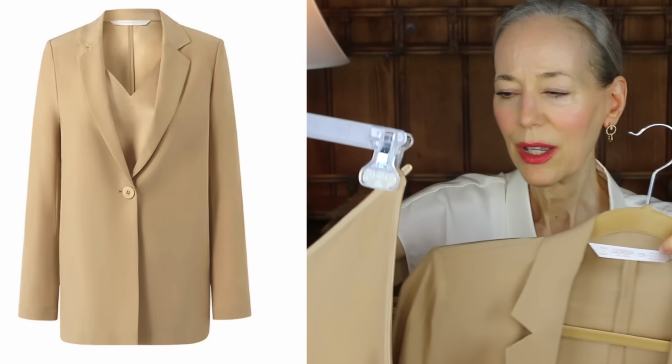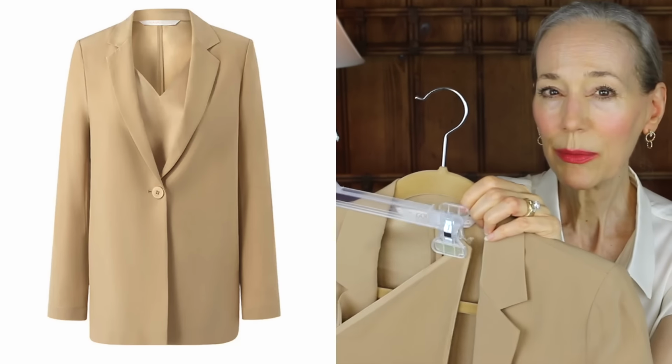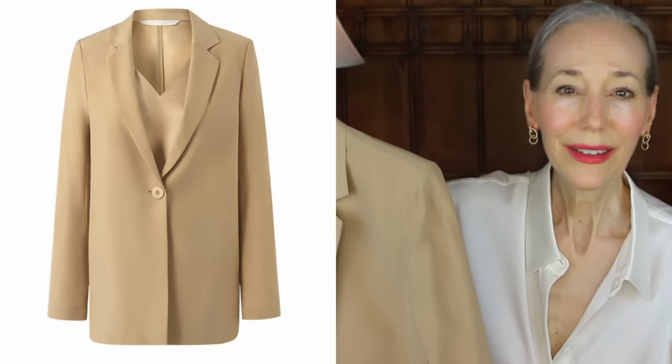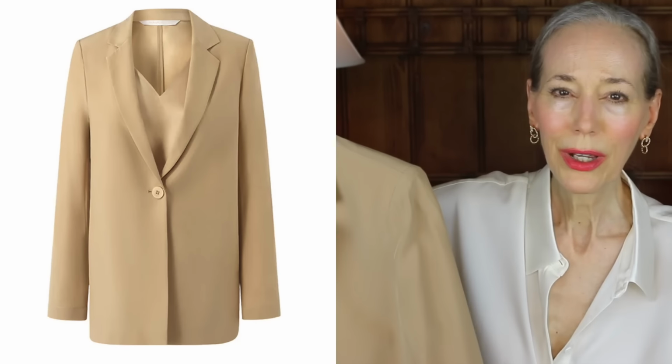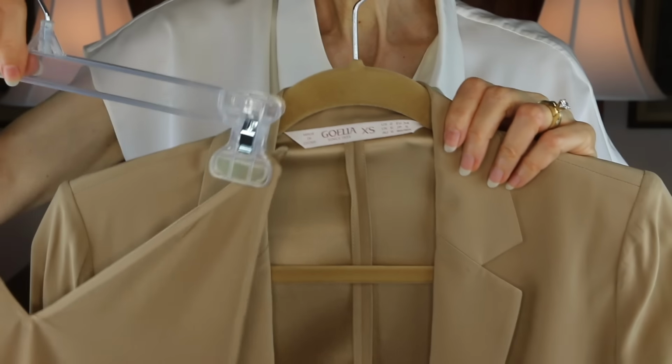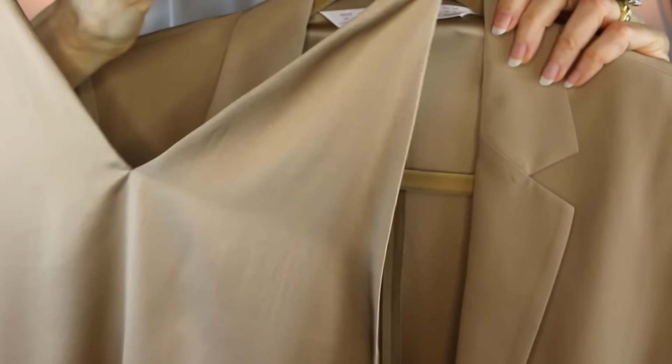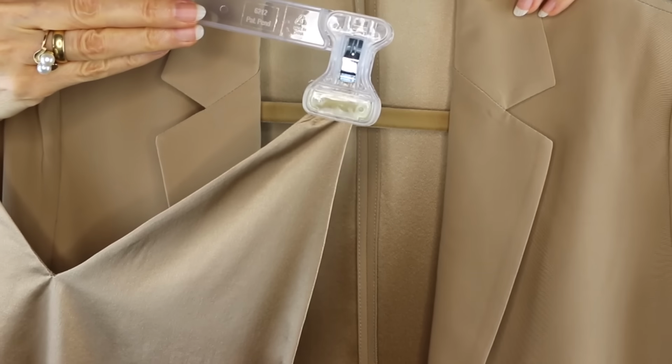And this also is 100% silk. By the way, all the silk items I'm showing you, including these, are hand wash and line dry. You do not have to take them to the dry cleaners. So here is the button-in camisole. You can wear it with the more matte side or the more shiny side, either one.